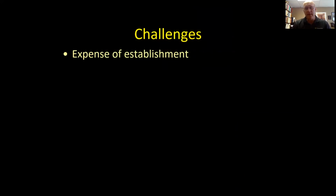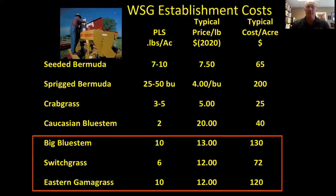Now, I can't deceive you. There are challenges with raising native grasses. The number one right off the outset you'll find is the expense of establishment. These are some numbers I put together. You can see the typical cost per acre of some of the warm season grasses. Outside of Bermuda grass that is sprigged, the big bluestem and the eastern gamagrass are going to be pretty pricey, and Indian grass falls right in there too. The switchgrass may be a little more reasonable, but that's sometimes a turnoff to some producers.